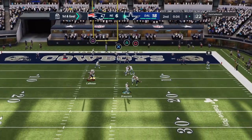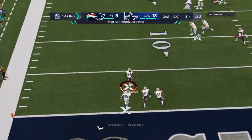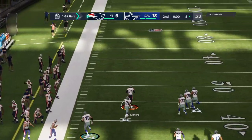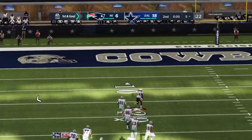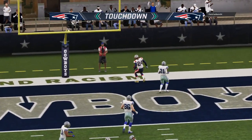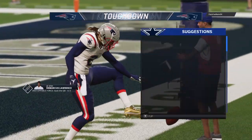Prescott from the gun. And it'll be intercepted. Picked off by Stephon Gilmore. And he's got daylight. It's a foot race. 30. And he takes this one back into the end zone. And the Patriot defense has a touchdown.